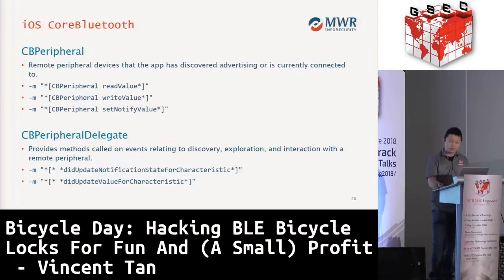Read value reads some data from the characteristics. Write value writes some data to the characteristic. And another interesting property about BLE is that it is possible to get a peripheral, in this case the lock, to push data to the app. This is done through the notify property of the characteristic, and it can be enabled by the set notify value method. And to capture data that's coming back through that push message, we can then trace the did update methods of the CB peripheral delegate class.